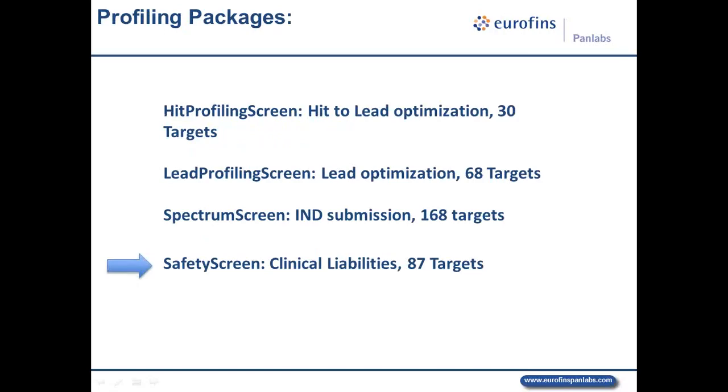These are some examples of our panels, but there are many panels in the industry, and many CROs have their own panels. But this is what we have, and I'm just going to show you 4 of our panels. We have many panels, but these are the more used ones.